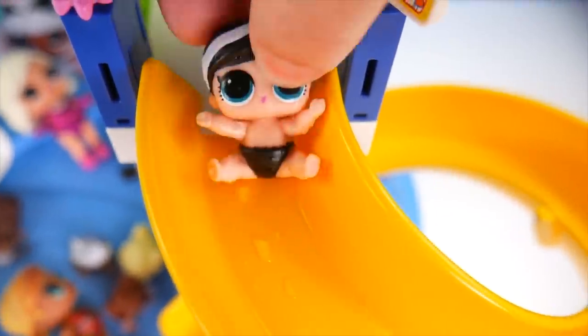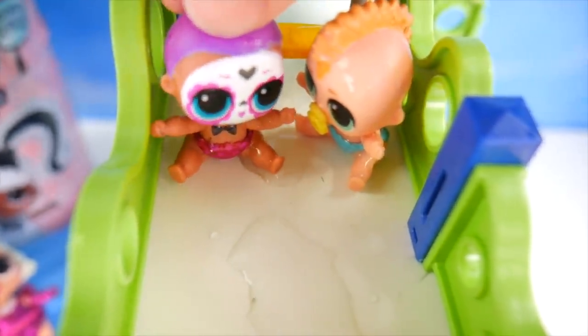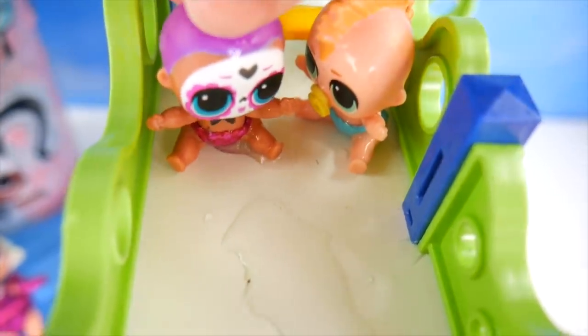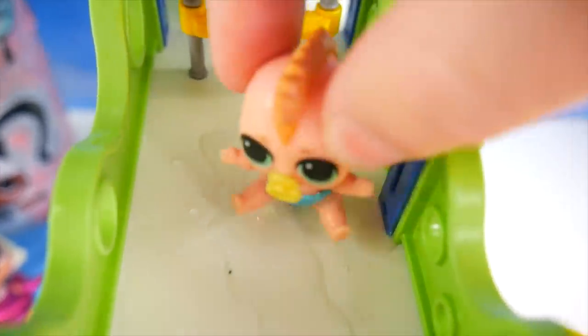Yay! Ooh, me next. Yeah, my turn. Little baby Benito, what are you waiting for? I want to go in that big slide. But you're not supposed to. That's for big brothers and sisters. I can do it. I'm going. Up the ladder. Oh, that's too scary for me. I'm going on this one.